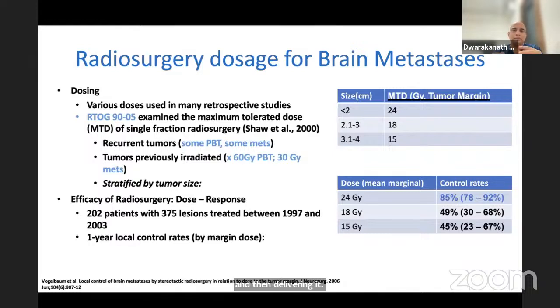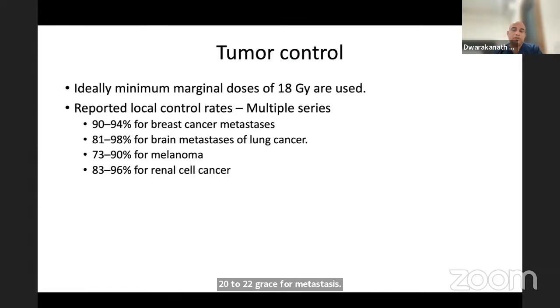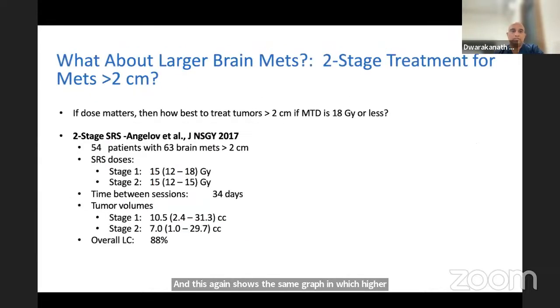So this is something we don't know, but many centers, including ours, where if the total volume exceeds around 12 cc, we tend to fractionate it and give it over 3 fractions and give a biological equivalent dose of 20 to 22 grays for metastasis. So most centers use at least 18 grays, we use around 20 grays. And the reported local control rates in multiple series have varied from 70 to 95% in various types of malignancies, regardless of whether they have been traditionally considered to be radio-sensitive or radio-resistant. And this again shows the same graph in which higher dose decreases the local failure.